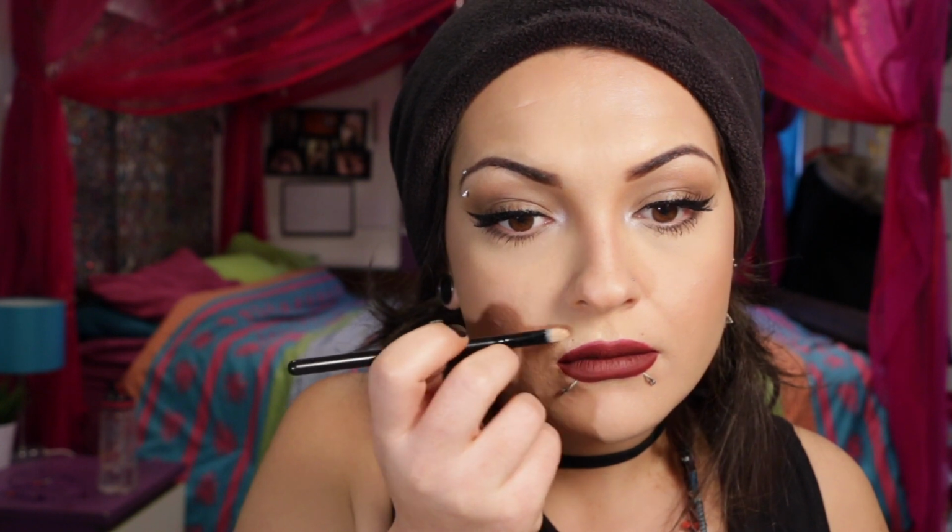Beautiful dark red. All right, so grabbing my flat brush and some concealer so I can clean up the edges. You can also use foundation if you want to. That's better, for a little bit of an ombre look. A very subtle ombre look. Cool beans.